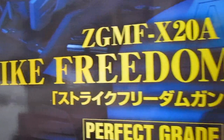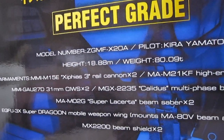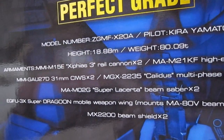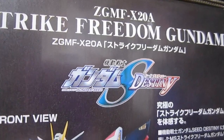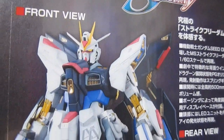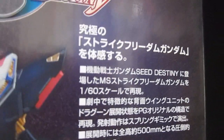And here's all the basic information you need, including a height of almost 19 meters, the pilot Kira Yamato, and a list of its many, many weapons. For the sides, it's going to show a very nice front view with the Strike Freedom without the Dragoons deployed, which of course it is in most of the promo art.